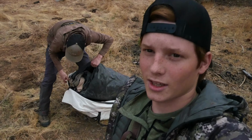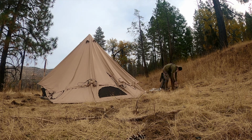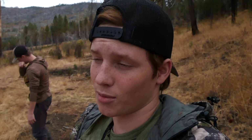We switched spots. We drove about an hour and a half across to the other side of the unit, and we are setting up camp now, setting up the yurt. From camp, we've got a pretty good range of glassing spots, so should be pretty good. It's supposed to start raining tomorrow, or this evening, and then it rains all day tomorrow, so hopefully we can locate some deer this evening and then make a play on them tomorrow.